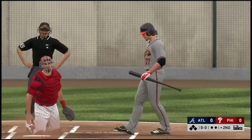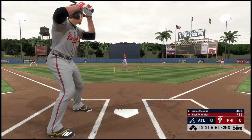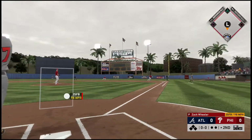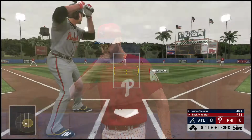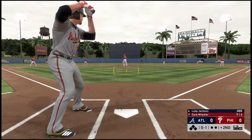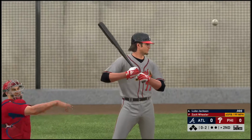New inning set to get underway, and that'll bring up the outfielder, Luke Jackson. First pitch of the at-bat on its way. Little tardy on that swing as it's well wide of first. Late decision to swing that time, and as a result, it's 0-2.